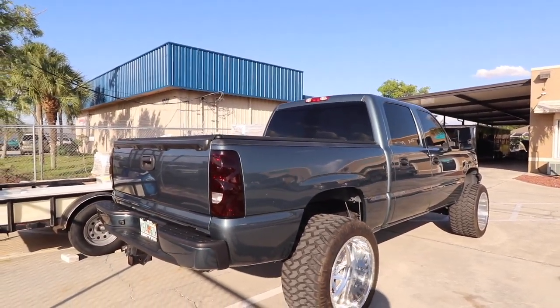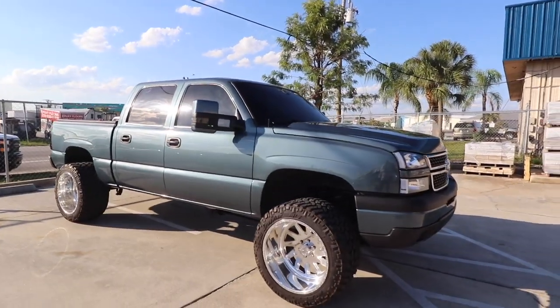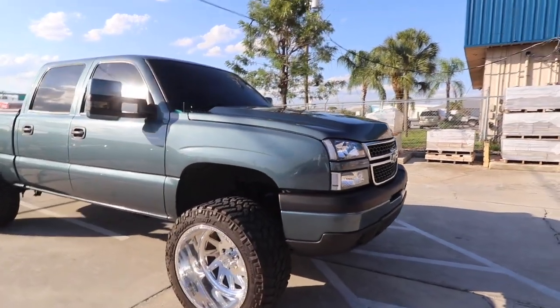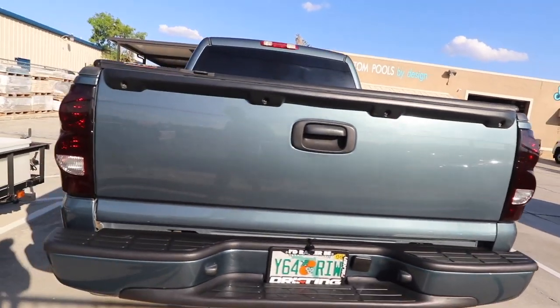To be honest, I'm a huge fan of the Cat Eye Duramaxes, and especially this color as well, because it's pretty rare. I pretty much told him if he rolled up here today and this was a Duramax, I probably wouldn't let him leave the parking lot. I'd have to throw some money at him, because this thing is stupid clean, stupid sick. If this was my truck, I honestly don't know what I would change on it.